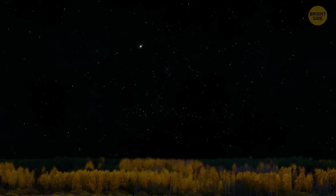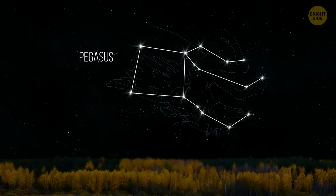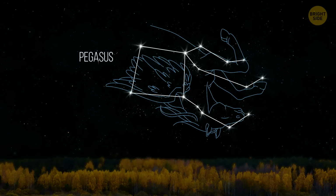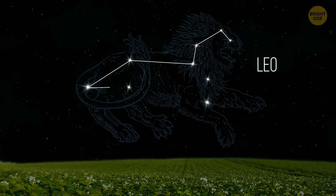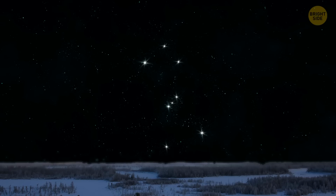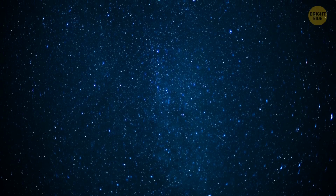The central part of Pegasus is the Great Square, made up of 4 stars. As Earth goes around the Sun, the Great Square is right in the center of the night sky in autumn. The summer triangle of Vega, Deneb, and Altair is in the middle of the night sky in summer. In spring, it's Leo the lion, and in winter, it's Orion the hunter. These are the walls of the castle in the sky, and all have marvelous tapestries adorning them.